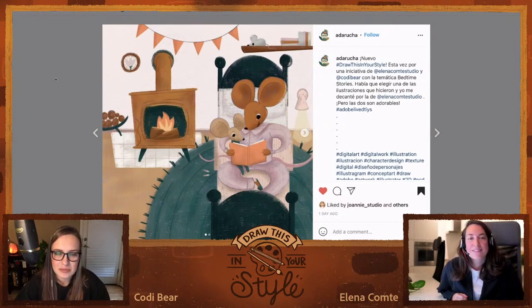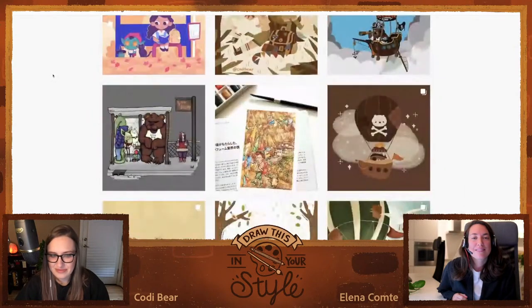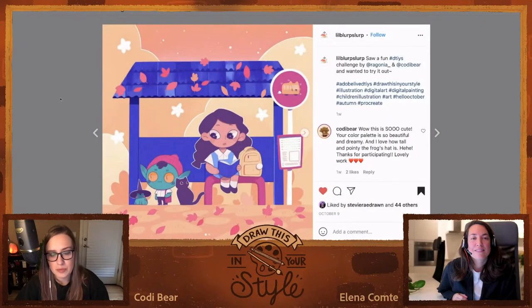Really nice, a nice representation of Elena's piece there. Really beautiful. We have all of these other entries as well, so many other beautiful entries from our past themes. This one was from Ragonia's theme. If you watched that live stream, I really love the color palette on this one. It's so bright and fun.